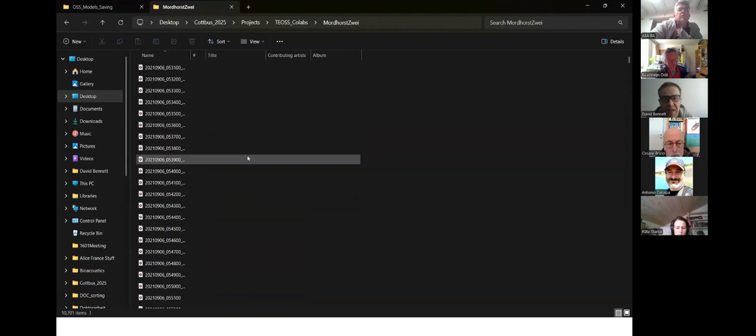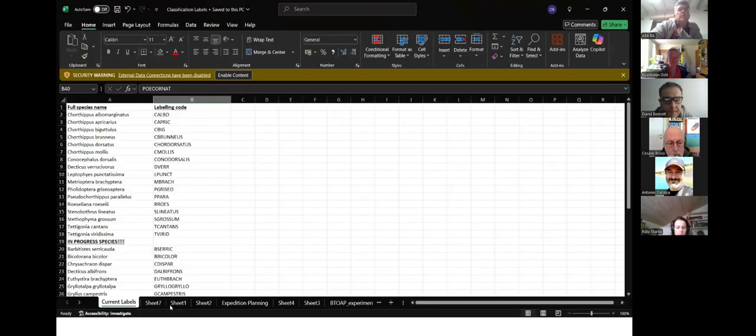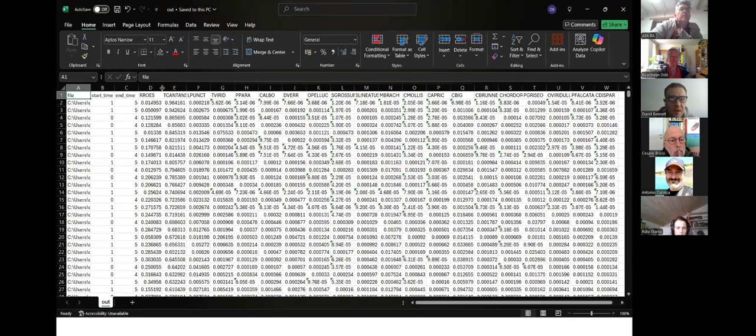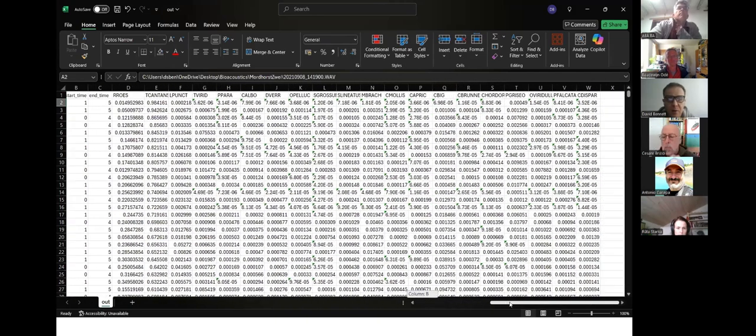If you can imagine checking that one file at a time. We get an Excel file, which will hopefully load on a reasonable timescale. So for each WAV file, we get a list of confidence values for every species we've trained the classifier for. We can go, for example, Roeseliana roeselii.